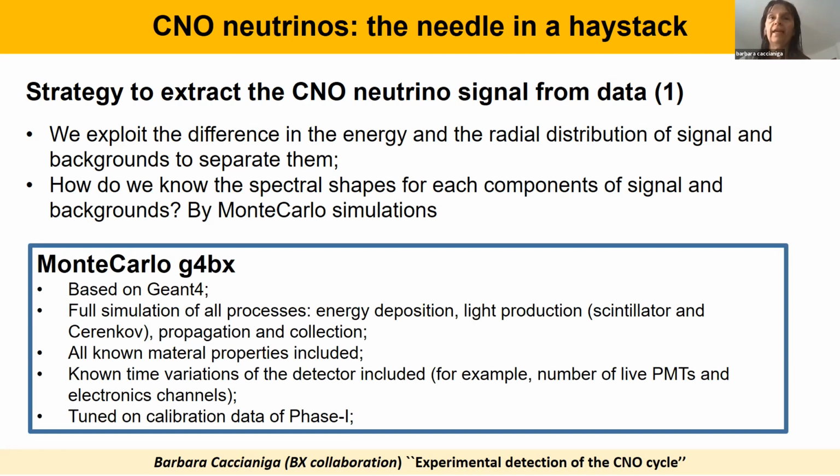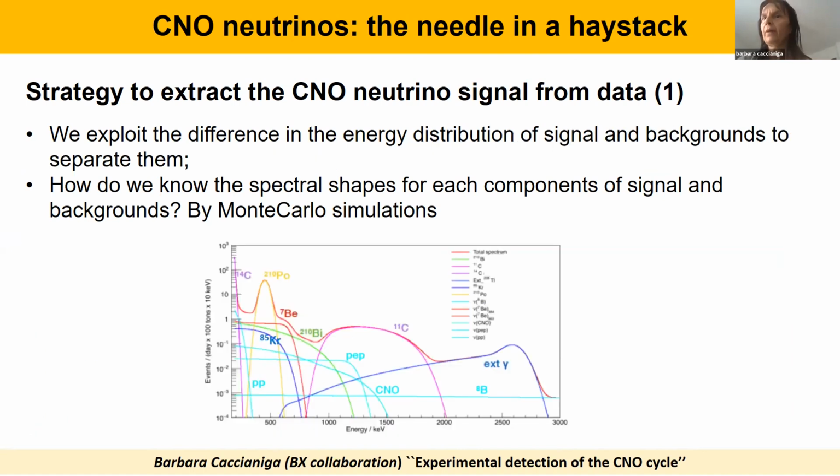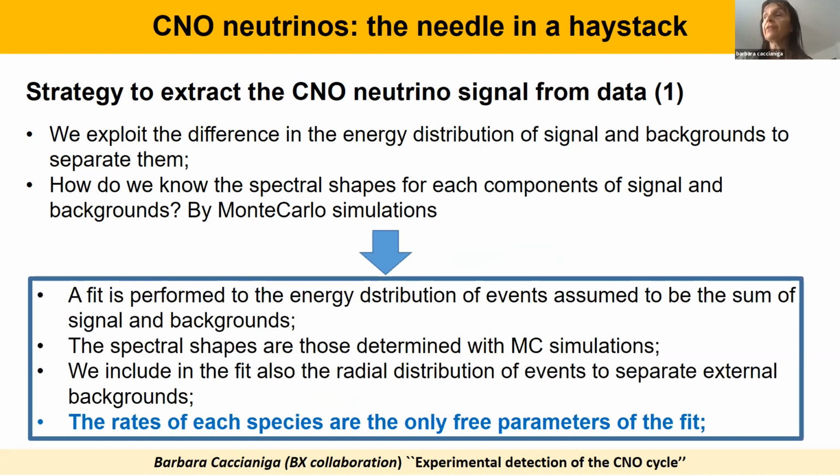This Monte Carlo has been tuned on calibrations, as also mentioned by Alessio and Marco. So we have a very solid understanding of the response of the detector. And here is an example of the simulation for signal and background, the distributions in energy that we use for the fit. A fit is performed to the energy distribution of events, assumed to be the sum of signal and backgrounds. As I said, the shapes are those determined with Monte Carlo simulation, and we also include in the fit the radial distribution of events.